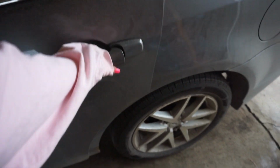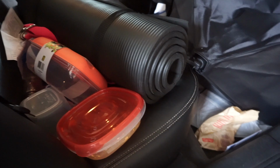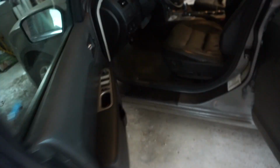We're in my garage. It's a little windy outside, so I apologize if the audio is kind of trash right now, but I thought I would show you what we're currently working with inside my car because it's a little bit of a disaster. It is a disaster, and we're gonna tackle it right now.